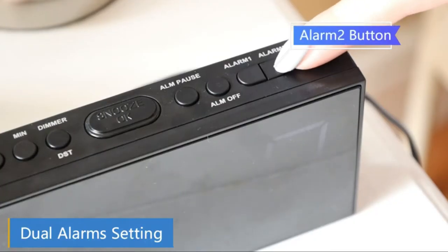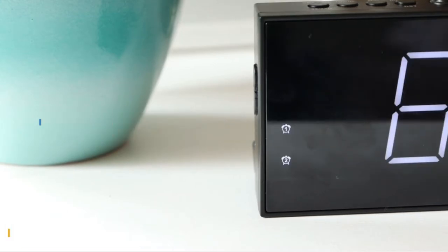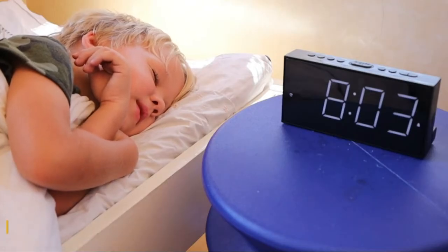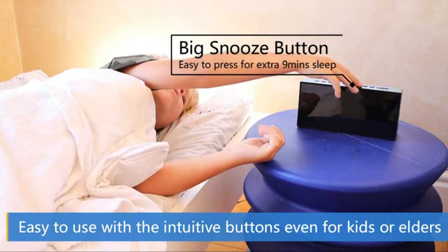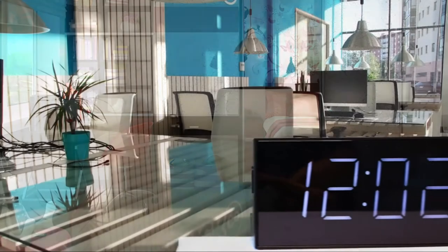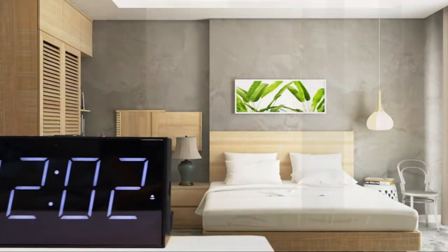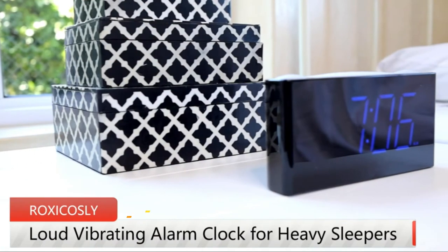Dual alarms can be set. The alarm clock is easy to use for children and elders with its easy setup and intuitive buttons. The shaker alarm is suitable for all interior designs.